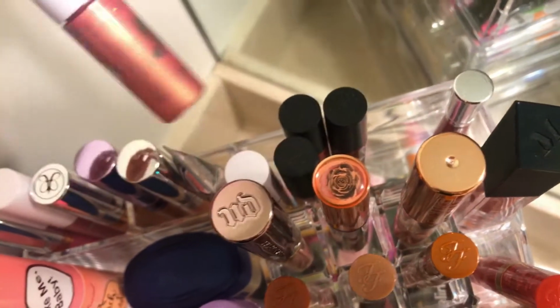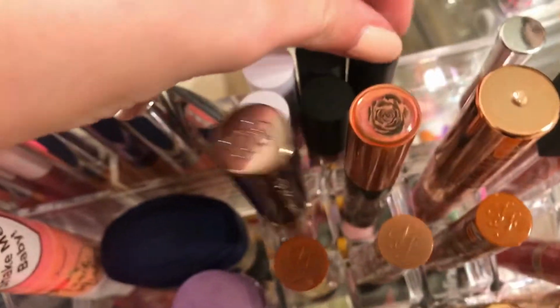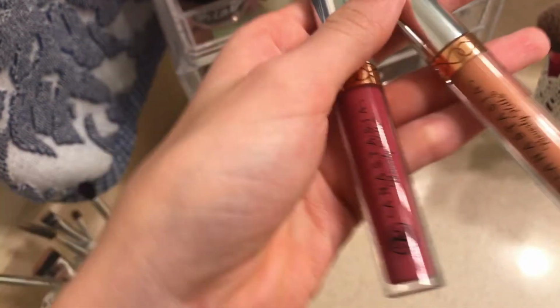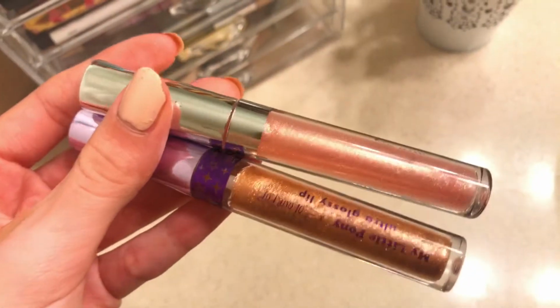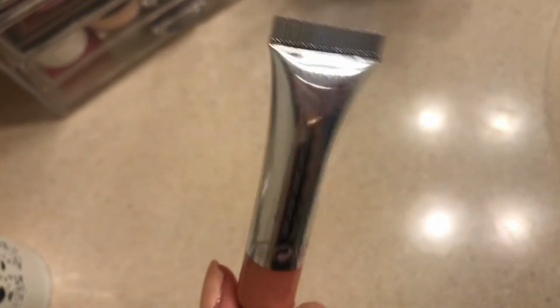So I have a hollow lip gloss, a lip foil, and then these 3 are just liquid lipsticks. I have 2 Anastasia liquid lipsticks, one in Naked and this one in Catnip. And I have a Lottie London glitter switch. I have 2 ColourPop lip glosses. This one is part of the My Little Pony x ColourPop collection in Flutter Valley, and this one is in Sonode. And I have this Lottie London lip gloss in Drenched.